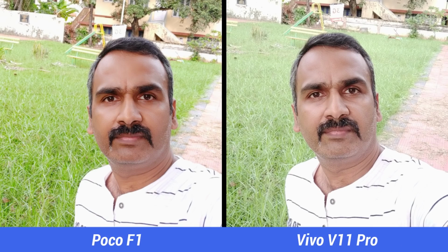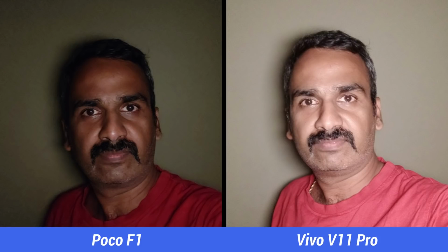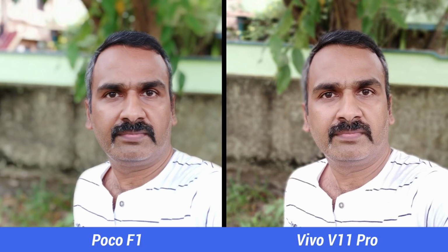Finally, the selfie camera. Both the phones offer good selfie cameras. Here both the cameras do a good job, and the skin tones are also quite good. While we like the selfies on the Vivo V11 Pro with better skin tones and sharper images, the Poco F1 isn't bad. The low light selfie experience is definitely better on the Vivo V11 Pro, especially with the screen flash. Both the phones offer portrait selfies, and here again the Poco F1 has a slightly better edge detection algorithm.